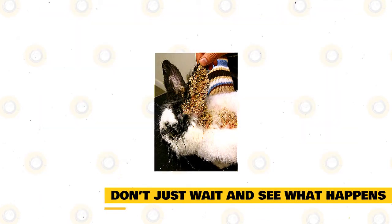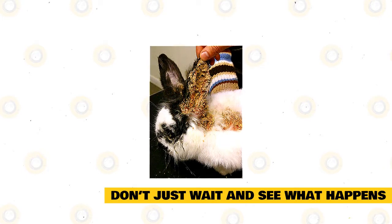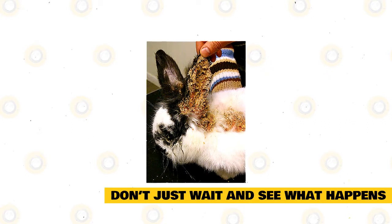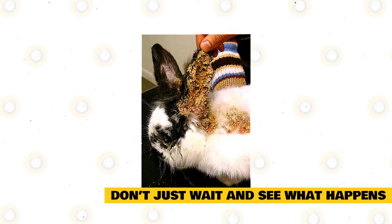Don't just wait and see what happens. If you notice the symptoms of ear mites in rabbits, you want to get your rabbit treated as soon as possible. With the proper care and medication, you can easily get rid of ear mites and help your rabbit return to health. However, if you ignore the signs, the infestation can cause severe damage and health consequences.